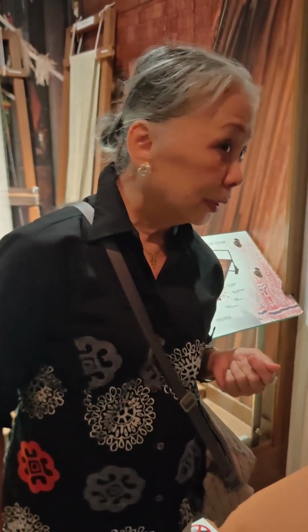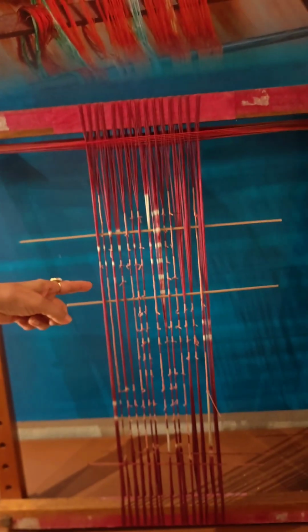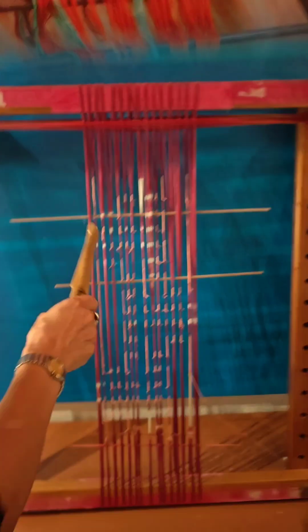But let's say they want two colors, for example. You see here, this one is the original. The original is white, and then the red color. They let you see only the white. So after that they tie the red, and they tie again. Then they take the whole thing to wash. Yeah, the whole thing.